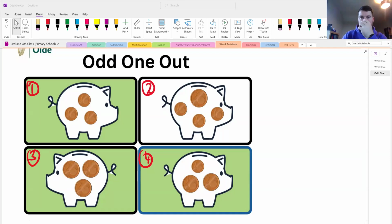Okay, so we've got a few more different ones as well. 4 coins. 3 because it has 6. Oh yeah, so number 3 is the biggest amount. Very good. Whereas the rest of them are all smaller than that. And then great stuff. 3 is all even numbers in it. Very good, all even numbers.